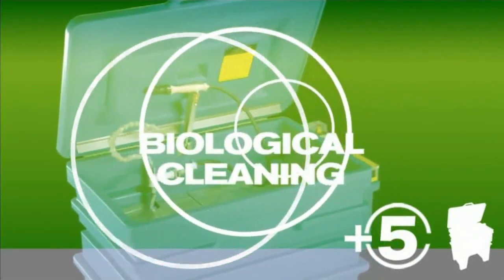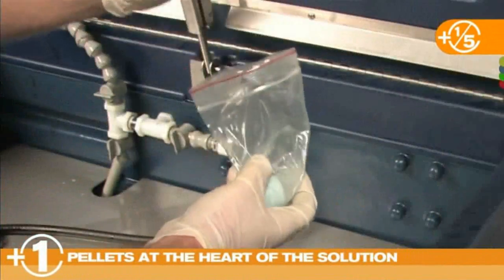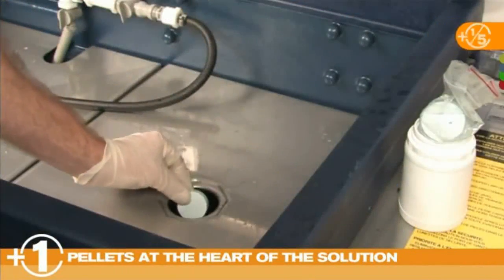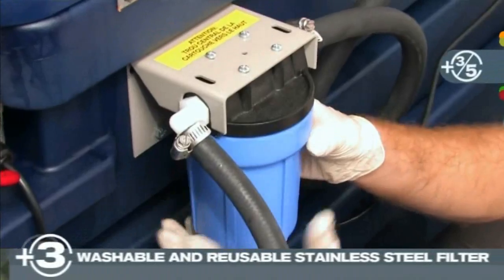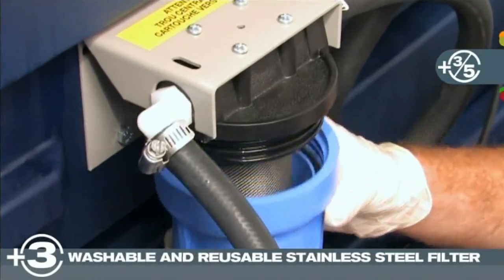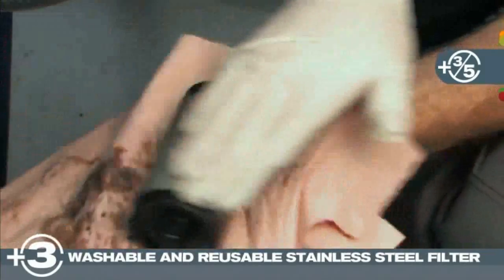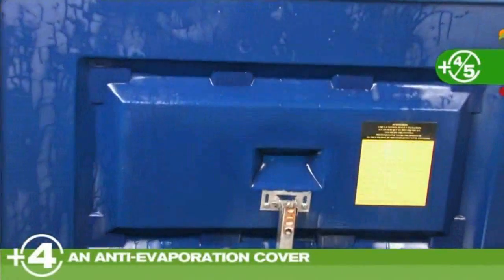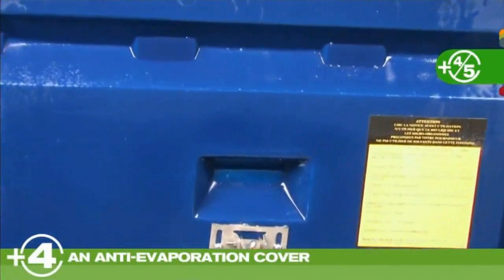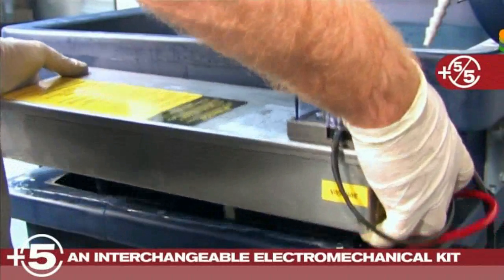Our washer ensures faultless operation thanks to 1. Tabs at the heart of the solution. 2. Oxygenation to accelerate purification. 3. A washable and reusable stainless steel filter. 4. An anti-evaporation cover. 5. An interchangeable electromechanical kit.